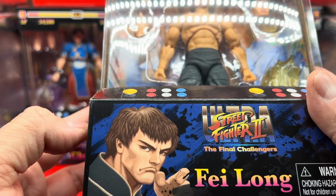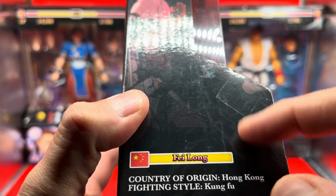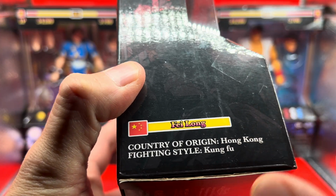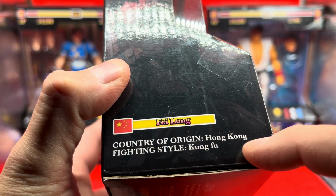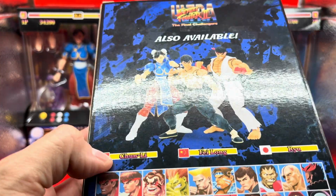I love that portrait. It's pretty cool. And then, oh, this is different. So basically on this side, there's no other language. It's just English. So the country of origin is Hong Kong. His fighting style is Kung Fu. Oh yeah, this one's a little different.